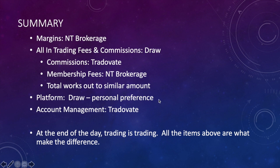Platform, I put a draw. My personal preference is the Tradovate platform. I trade using Jigsaw Day Trader, so all the extras with NinjaTrader don't matter so much to me, but I know that they matter a lot to other people. So NinjaTrader will be a big winner for a lot of people. Tradovate, I like that it's accessible easily. I can hop on the web, etc. Account management, we just went over it. Big win on Tradovate for that one. I just feel like NinjaTrader is like a decade in the past, if not more, and I honestly don't quite understand why, but nonetheless.